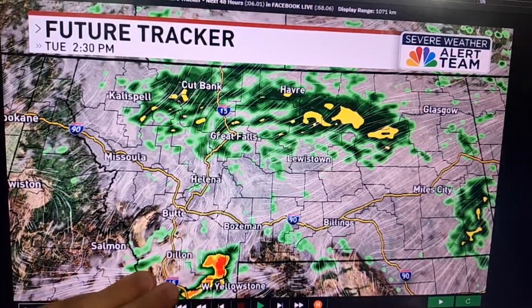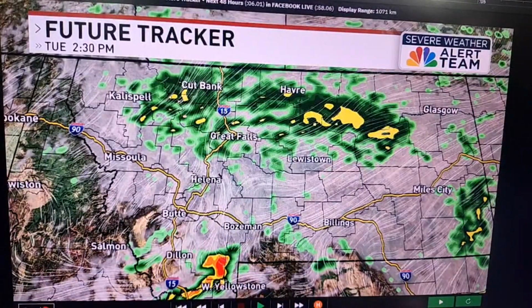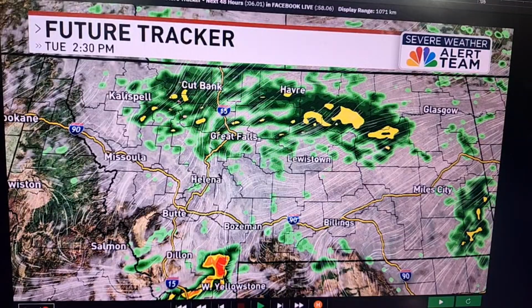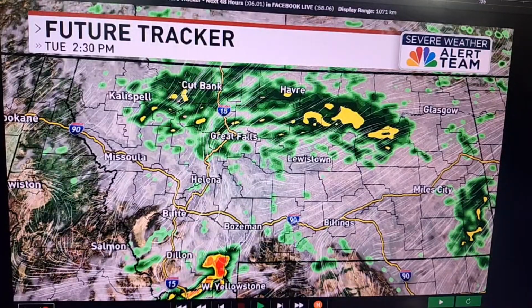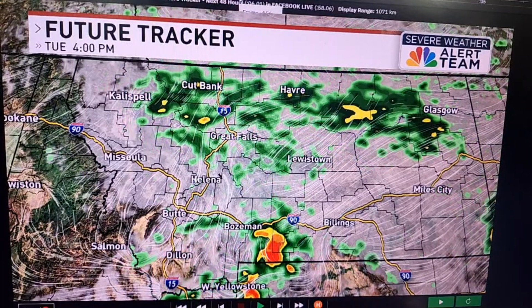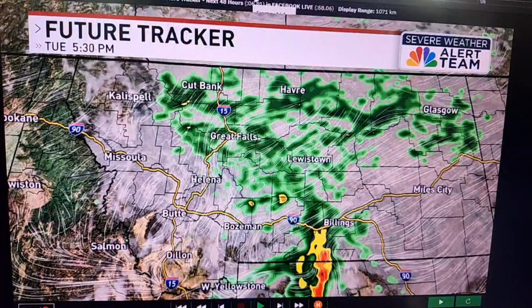Earlier ones had these moving all the way up towards Dillon, Bozeman, a little bit further north, maybe Harrison, Pony, Whitehall area, and then out to Livingston. So roughly in that zone, we could see a couple of stronger thunderstorms. Some frequent lightning with those will also be possible for Tuesday afternoon and evening. And you see how those march off through Yellowstone National Park and in the direction of Billings.